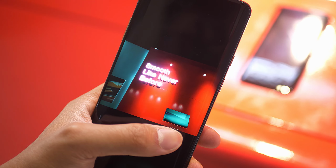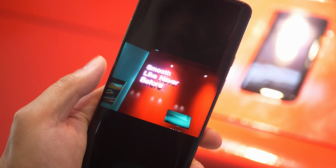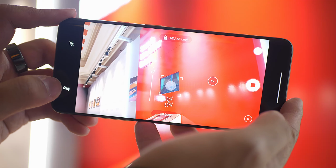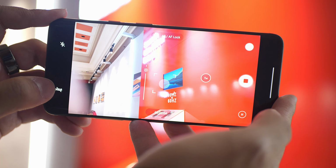Like for example, there's a pro mode in the camera app, which is great, so you can dial in those settings, but it's only for stills photography. It would be great to see a manual video mode so you can cater those settings for video and then turn on the ND filter.